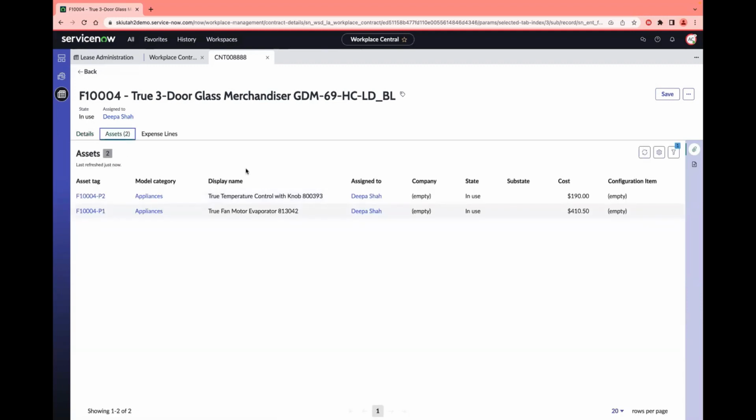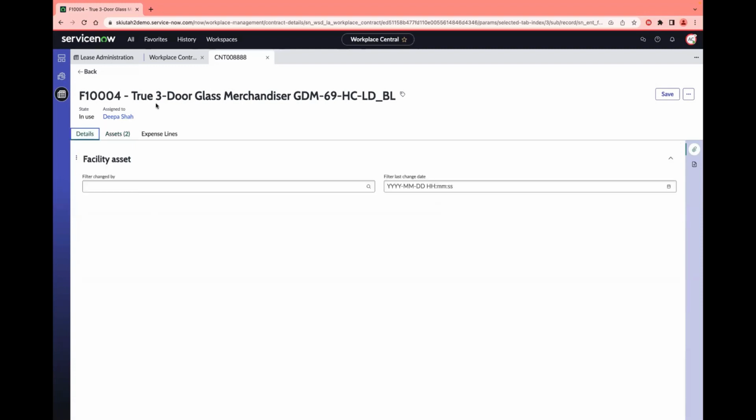So these are things that would need to be checked or possibly repaired within that service contract. I can see their costs, their asset tag number, and what type of model category. Again, this is set up when you implement this application. And so now we've gone from lease management, if we're looking on the outside of a building, to getting a little more intimate, able to understand beyond the doors what's going on with that building specifically.